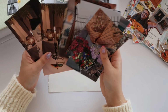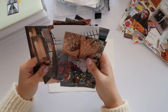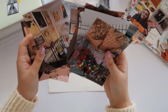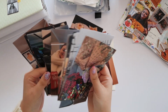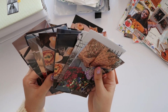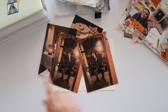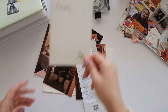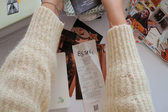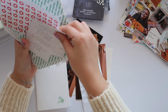So another spread that I want to make is from when we went to a very nice and fancy dinner. So what I'm going to do is just find all the photos from that night. When I go on holiday with the girls, we try and have one little fancy dinner per holiday, and this was the night that we had our nice fancy dinner. It was called Esme, and to be fair, it wasn't actually too expensive. Next, I'm just going to go through my scraps and see if I have any other things from that evening.